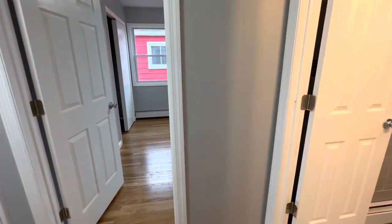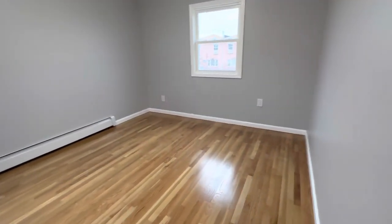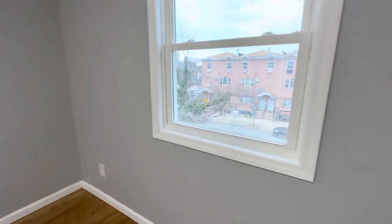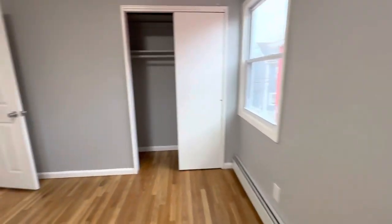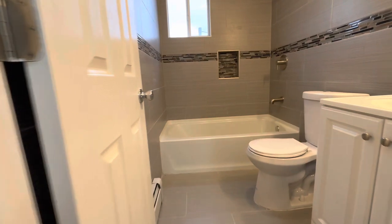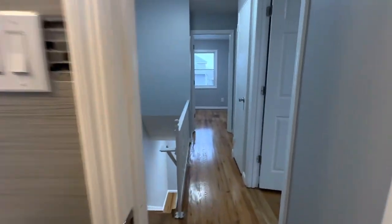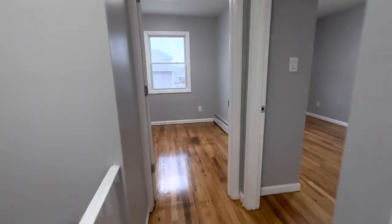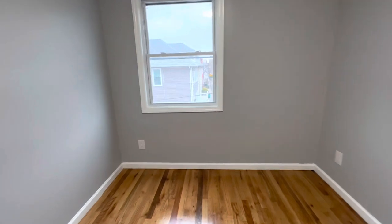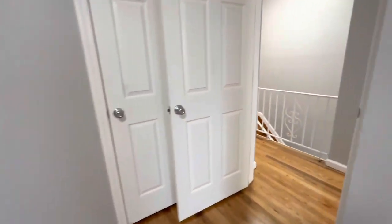Welcome upstairs, 17 Williams Court in Far Rockaway. Over here, we have our master bedroom. That's spacious. We have our other bathroom over here, and another bedroom, and our final bedroom.